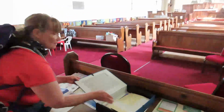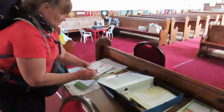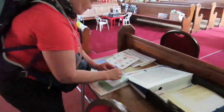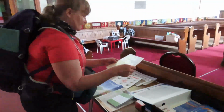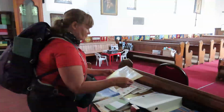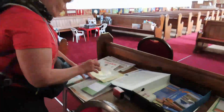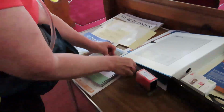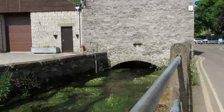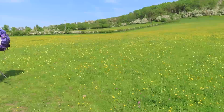Stamp number 3, I think, Bradwell. So there's the stamp. St Barnabas. There we go. And the verse: hope deferred makes the heart sick, but a longing fulfilled is a tree of life. And that's from Proverbs chapter 13, verse 12. Stick that in there. Sorted. It's glorious. Fields of buttercups.